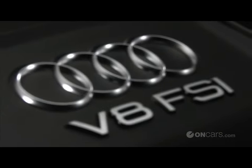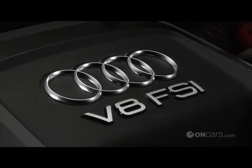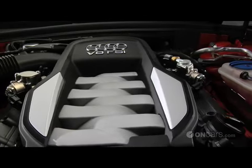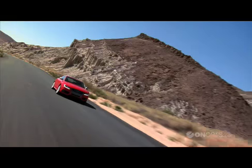Let's move on to that great sounding engine. The direct injected 4.2 liter V8 makes 354 horsepower and 325 pound-feet of torque. That's enough to move the S5 from 0 to 60 in just under 5 seconds. But curiously, it doesn't feel that fast. Credit a flat torque curve from that V8, as well as a stout chassis that is composed at all times, thanks in part to Audi's famous Quattro system.